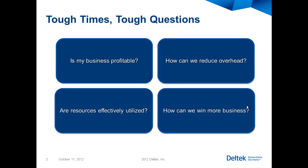Given the recent economic challenges we've seen, heard, or perhaps experienced over the past few years, you may be wondering what you could do to run your business more effectively and serve your clients better. For today's exercise, we'll be focusing on the bottom right-hand corner. How can we win more business? I'll be showing you how you can use Deltek Vision CRM as well as Connect for Microsoft Outlook to manage your pipeline and manage your contacts.